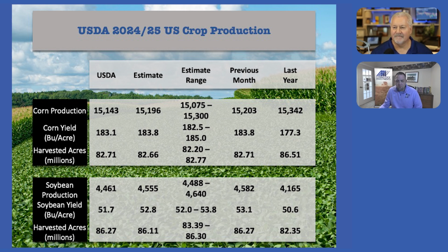I think there was just too much dry conditions. The beans didn't mature properly. They were dry. There was a lot of shatter. We've talked about some of that stuff that we were hearing anecdotal reports of, and here we are. And now we're starting to see some backpedaling a little bit. They actually dropped Iowa 3 bushel. That was a startling number to me.